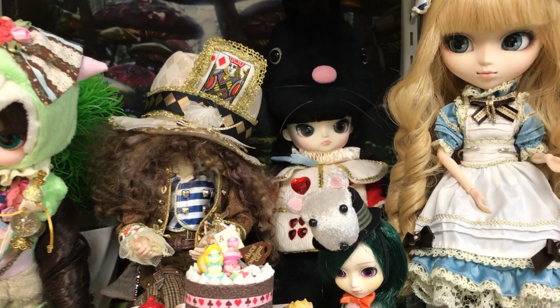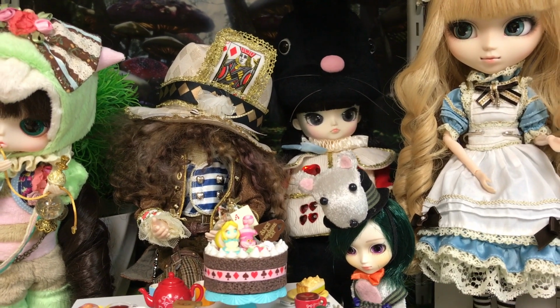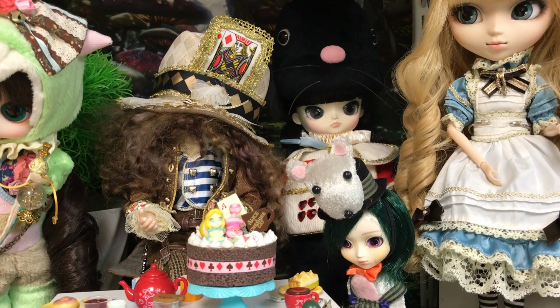So now back there is Dal Daroni, and she's dressed up like Pookie in Pookie's outfit, and she's such a sweet little doll. I love her.